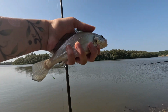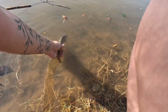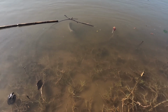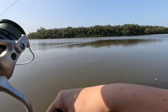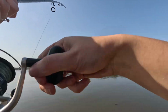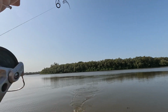Another cob. Catching a lot of them now. Off you go. So cute. Bye bye. Another fish on. Oh, look at that. Jumping. Yeah. Hey, it's a shad.